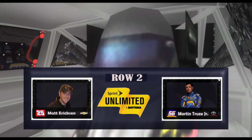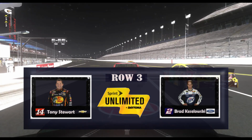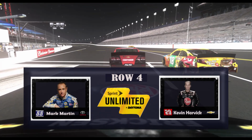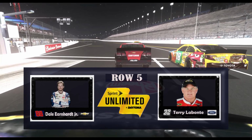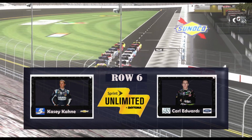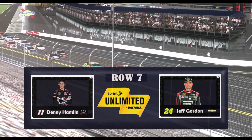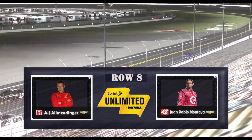We are starting in row 2 with Mark Truex Jr. There's Tony in row 3 with the reigning series champ Brad Keselowski. Mark Martin, a former winner here, I think he won it in '98, alongside Kevin Harvick. Row 5, Dale Earnhardt Jr. and two-time Unlimited winner Texas Terry Labonte. Row 6, we have Casey Kahne alongside Carl Edwards. Denny Hamlin and Jeff Gordon. Jeff Gordon won this in 1994 for the first time.